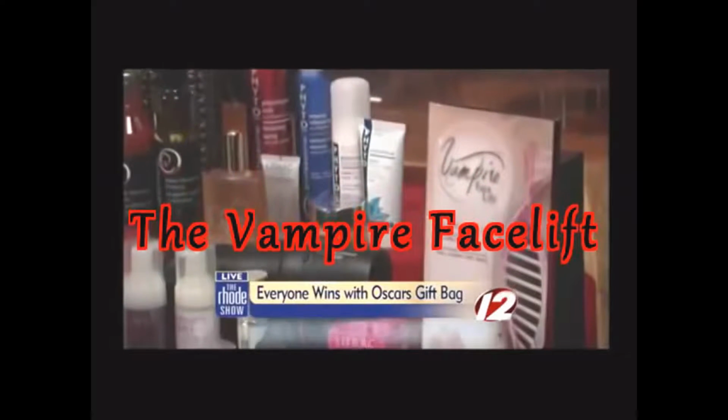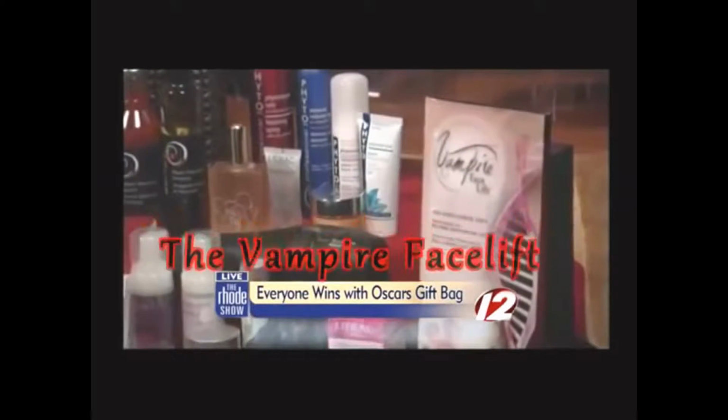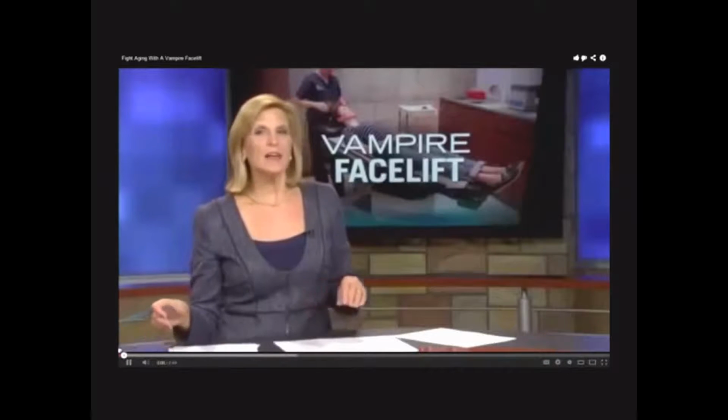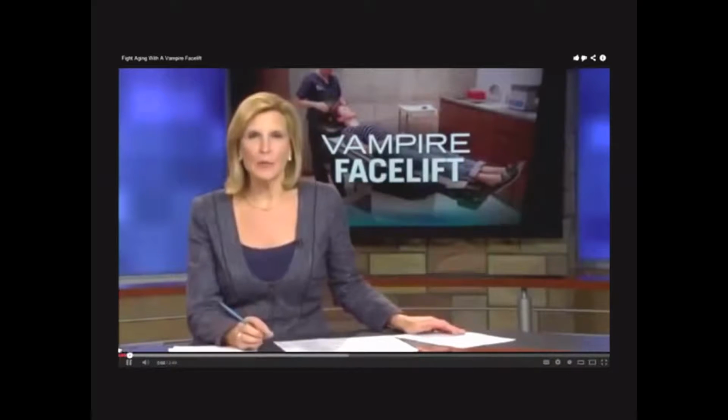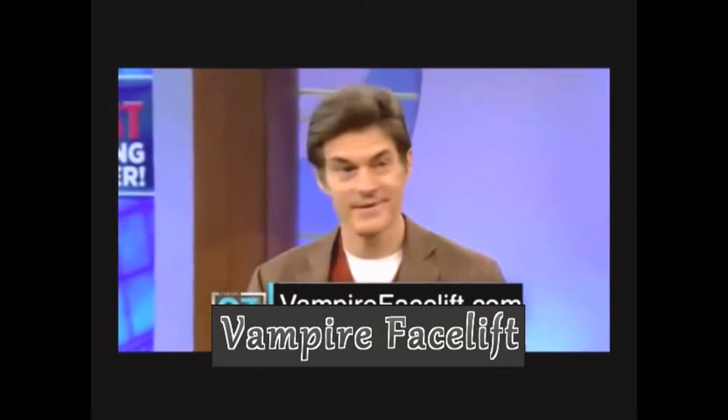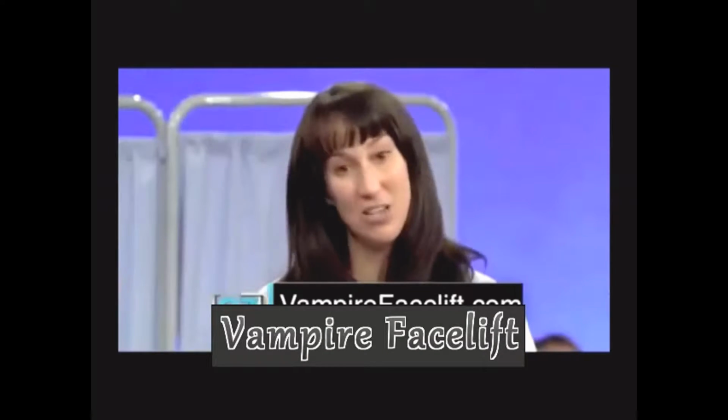And the latest and greatest procedure hitting Beverly Hills right now, it's the talk of the town. It's the vampire facelift. It is the hottest new beauty trend in Hollywood, the vampire facelift. Cosmetic medicine specialist performs a new procedure nicknamed the vampire facelift, using your own blood to make your face look years younger. This was called the vampire facelift. Called the vampire facelift because it uses your own blood to fill wrinkles. It lasts a good long time.